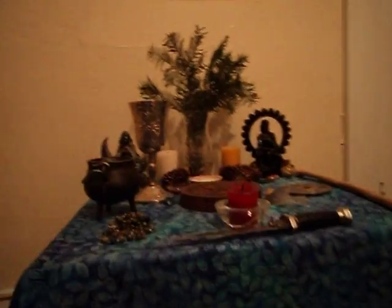And I don't know where my bigger cauldron is. I usually leave that right over here. But I'm not sure where that got put right now.